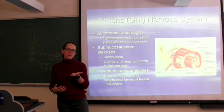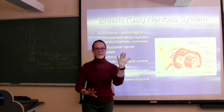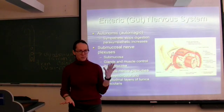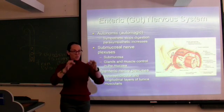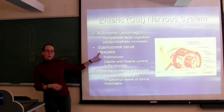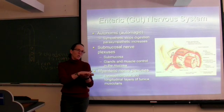And the way that it's subdivided is sympathetic will slow digestion, parasympathetic will increase it. Okay, do I have that up there? Yes, okay. So parasympathetic will increase it, sympathetic will decrease it. And what happens is those nerves from the vagus nerve come down to the GI tract and split. Okay, and they'll form plexuses. There's one in the submucosa, and there's an enteric one, which is between those 2 layers, longitudinal and the circular.